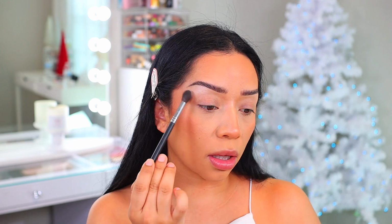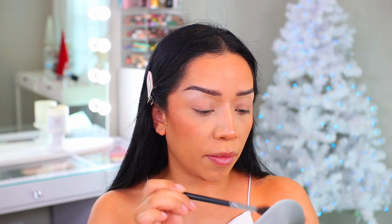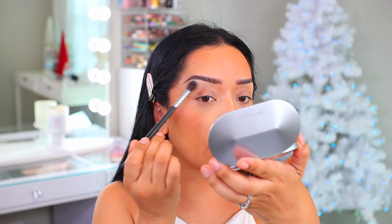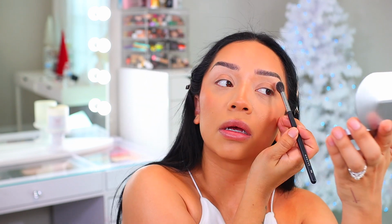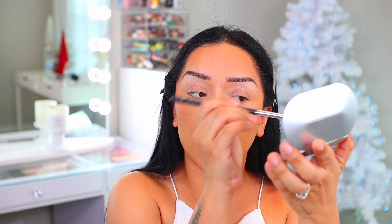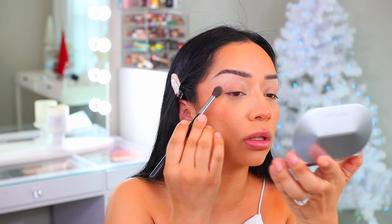Ooh, that has a lot of kick up. But the pigmentation is there, so that's okay. If you watch me, you know that I don't mind kick up at all. As long as the pigment doesn't disappear, then we're okay. Yeah, this definitely has a lot of kick up. But also, take into consideration, I am using a big fluffy brush, so that could take a little bit away from the shadow. And then I'm bringing it out to the edges.